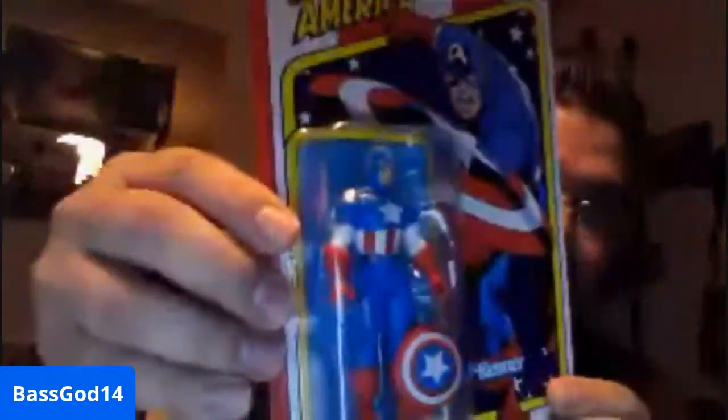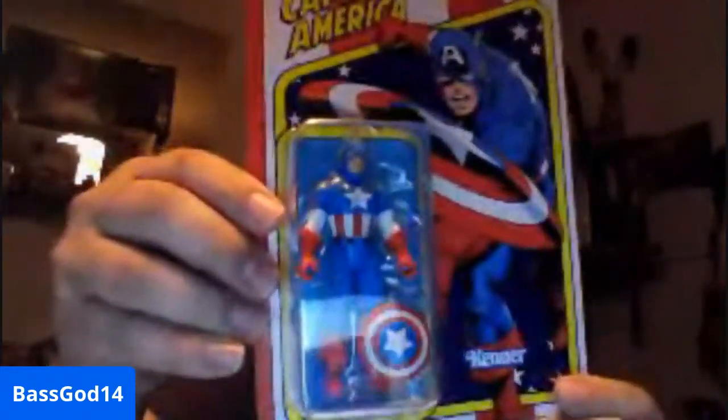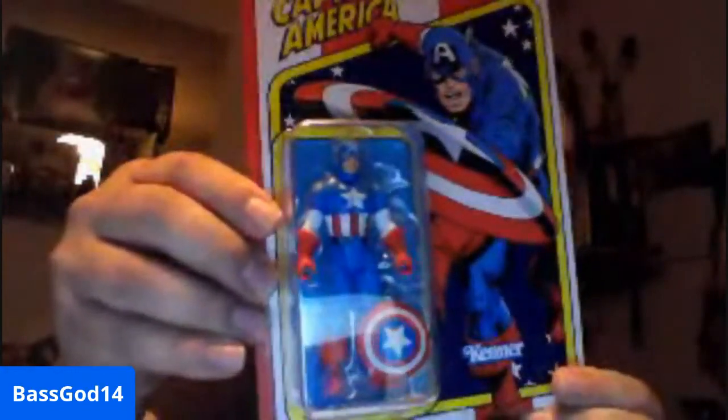Well, I'm just glad to see he comes with a shield, because I remember as a kid, I was horrified because the Secret Wars Captain America didn't come with his actual shield. Yeah, in fact, I think I still have that figure somewhere. I've got to go looking for it. That Captain America from the Secret Wars line.